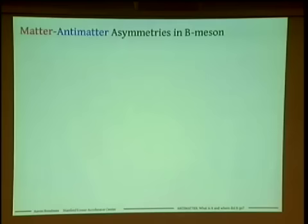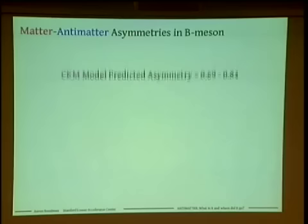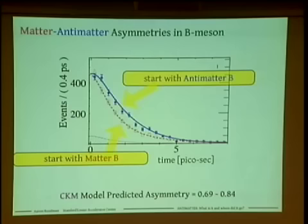What did we find? So remind you, the prediction of the CKM model for this asymmetry was between 0.7 and 0.8. These are more exact numbers. This is what we saw. After 9 years of taking data, collecting almost a billion B mesons, some small fraction, about 6,000, decay in the way that we want here. So even though we're looking for a big asymmetry, it's hard to do because the B meson doesn't always decay the way you want it. After all that, this is what we see.